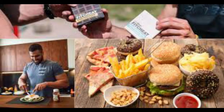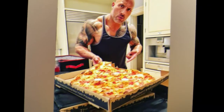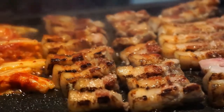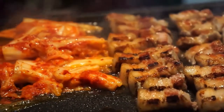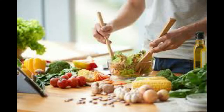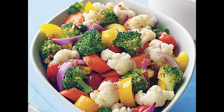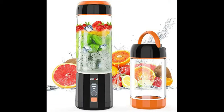A simple trick to not allow your cheat meal to create an adverse effect on your fat loss process is to fill up your stomach with your diet meal before you go to have the food you are craving for. Even if you don't have much time to prepare your meal before having a cheat meal, just take some fruits and vegetables, blend them in the blender and drink a good quantity of the same.